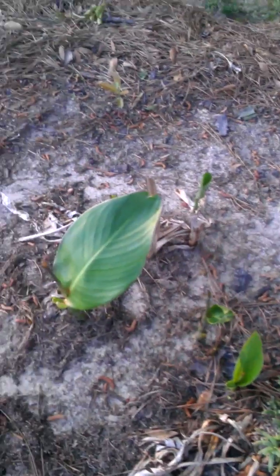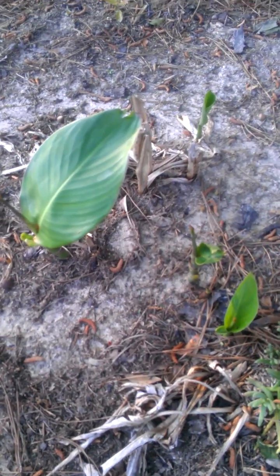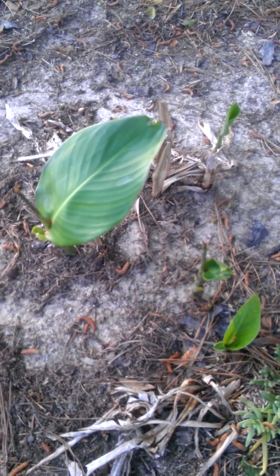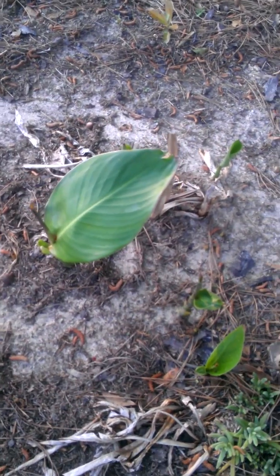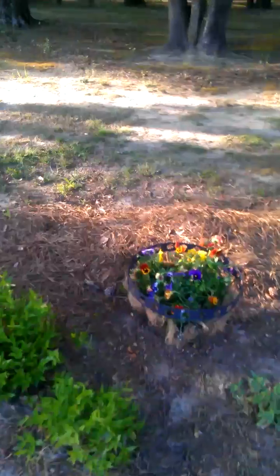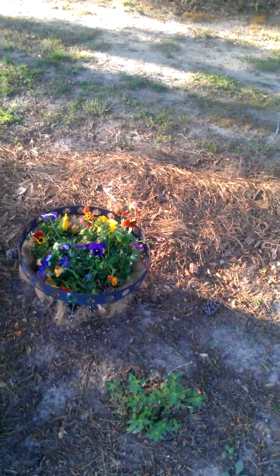We have canna lily. Canna lily is an interesting plant. It divides itself in the winter, and it'll pop up with big, huge yellow flowers and big leaves. It's more of a tropical plant. Why it's growing here in this sun garden, I don't know. And then just some pansies that I threw in a basket here with more jasmine.